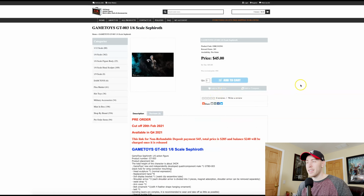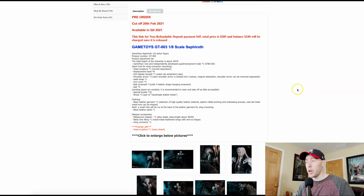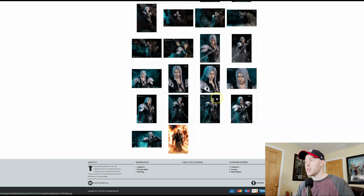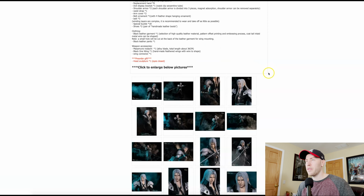If you took the wing out of this, I think this would be much more reasonable. I think this would probably be like a $235 figure. If you took the wing out of it, maybe $240. But the wing is a really, really nice touch. I think a lot of people are going to find themselves using it. So as long as you can keep him stable on the display, the wing's not going to be too heavy. If it's light and substantial at the same time, I think we're going to be okay here. And this is going to look really cool. So yeah, this one looks really, really great. And this is one that I'm super excited for.